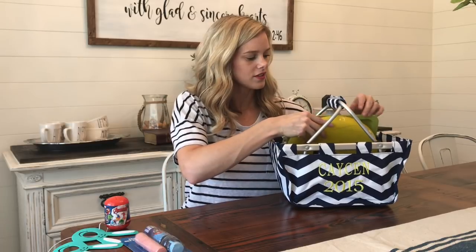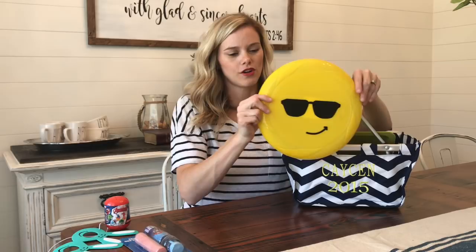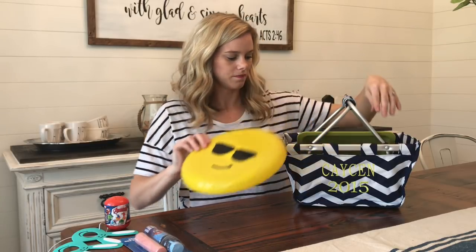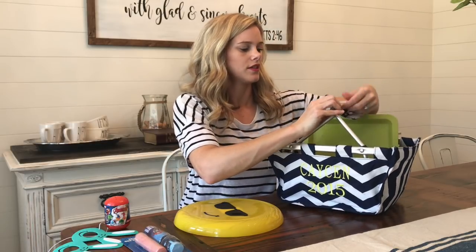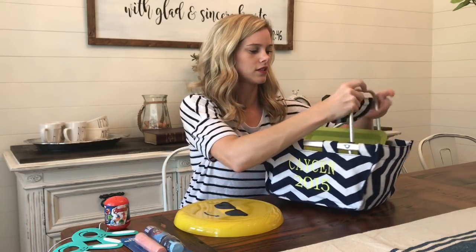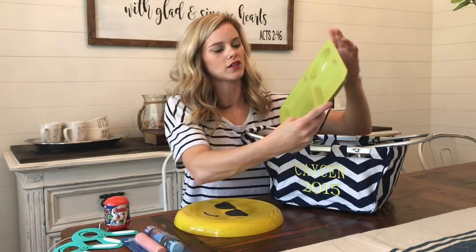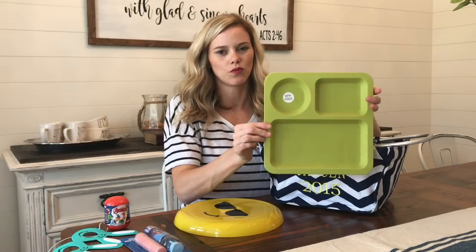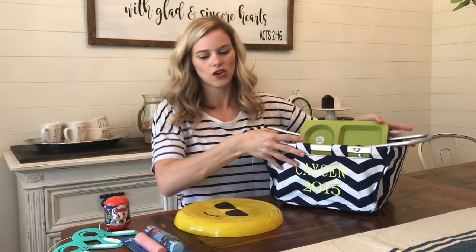And then I saw these emoji frisbees, and now that I have this one, I probably should have picked one up for Gracie June, but she doesn't really know how to throw a frisbee anyway, so I guess they can throw it back and forth. But I got this one for Kason, and then the last thing that I got him was this little plate from Target as well, and this one has a fox on it. So that was the same one that I got for Gracie June, except this one has a fox. So that is all that I got for their Easter baskets.